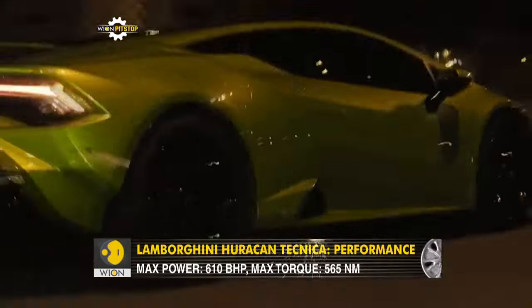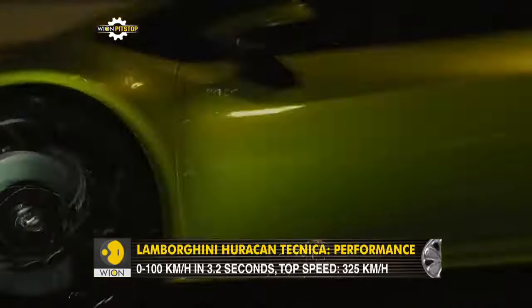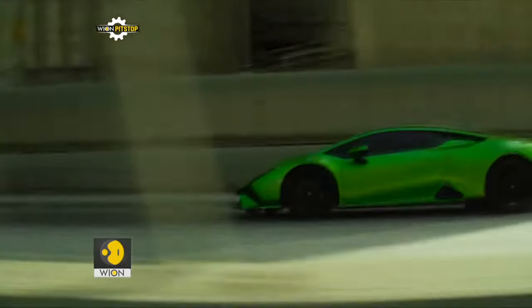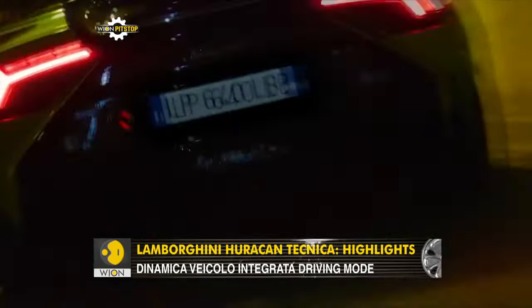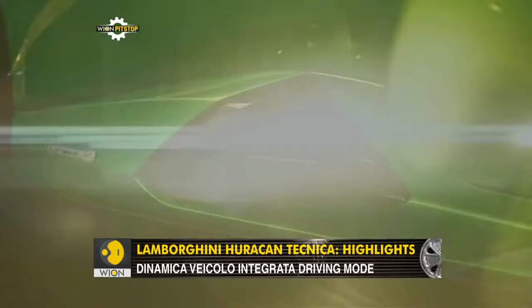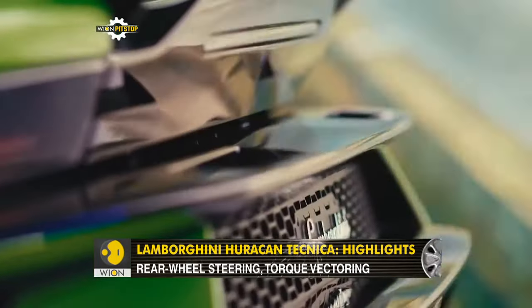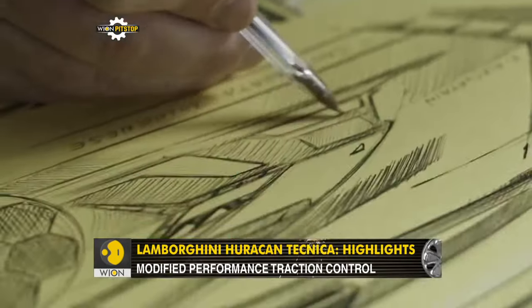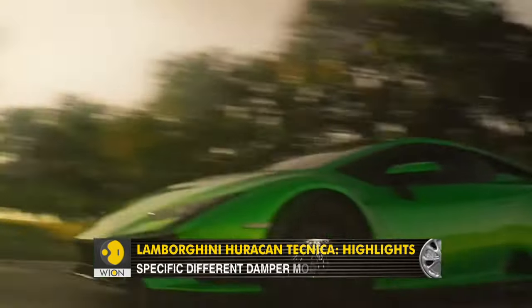The highlight of the new model is a recalibrated Lamborghini Dinamica Veicolo Integrata driving mode that manages the Tecnica's rear wheel steering and torque vectoring system. As per Lamborghini, it contributes to the maximum driving fun, and then there is a modified performance traction control system and the different damper modes specific to Tecnica. The Italian automaker says that the new sports car has been designed to offer driving fun and lifestyle perfection on both the road and the track.